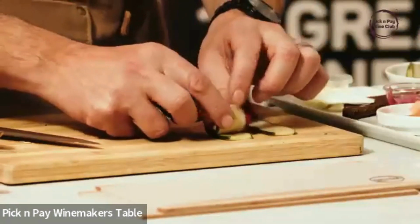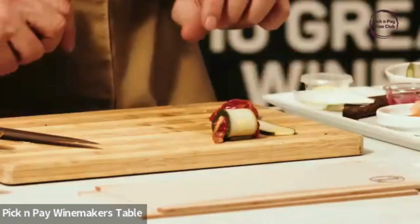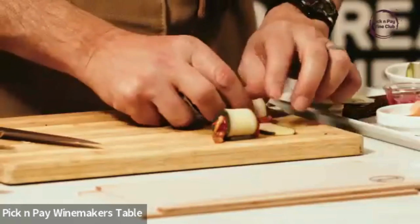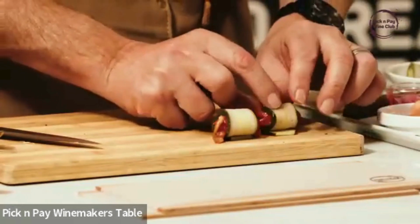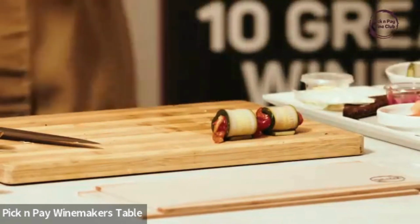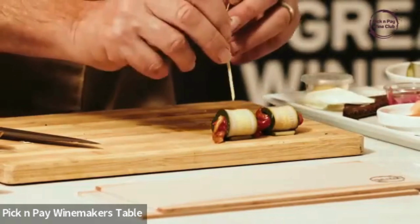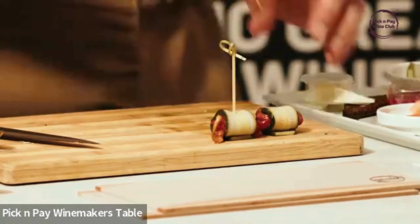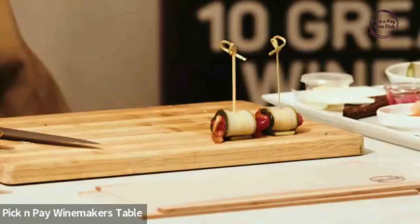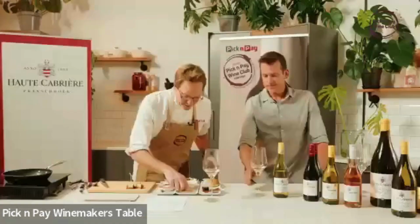Roll them up, tuck them in, just stands beautifully like that. And the next one, there we go, almost like a little vegetable cannelloni. Okay, now if you were serving these at a canapé party, you can also throw the little stocky inside there, and then you're basically ready to go. Now, you can end there, but we're not going to finish there.